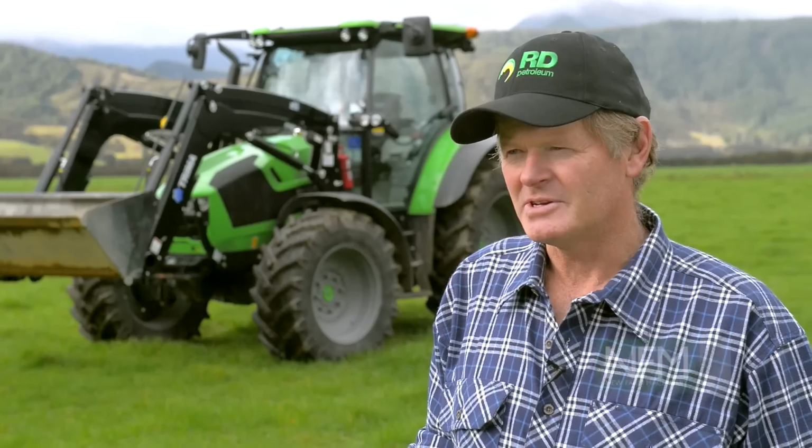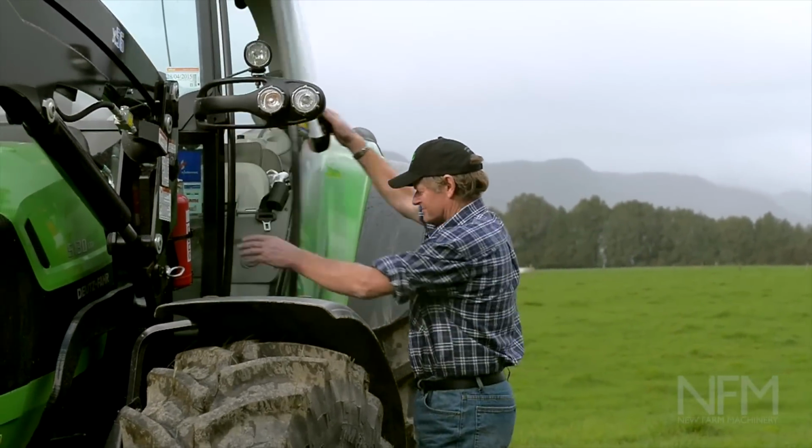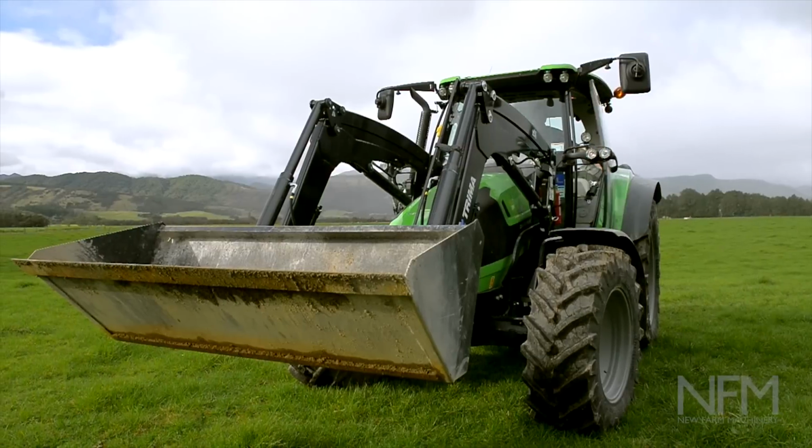Oh, it's very, very easy to drive. You just get in and drive it. It's pretty much like driving an automatic car. There is some quite technical things in there, but very simple to drive. My wife Margaret can handle it with ease. My 16-year-old daughter hopped in and drove it, no trouble at all.